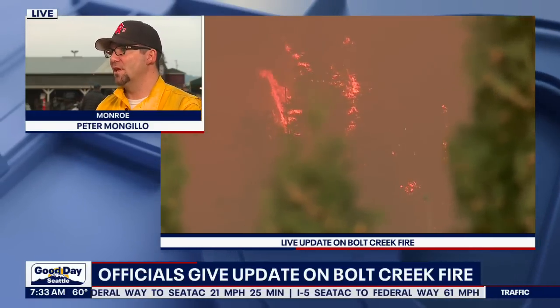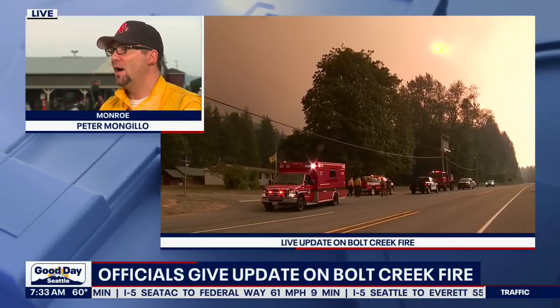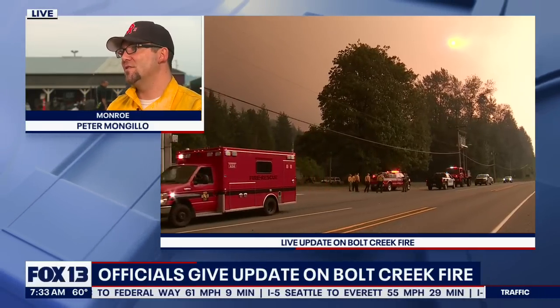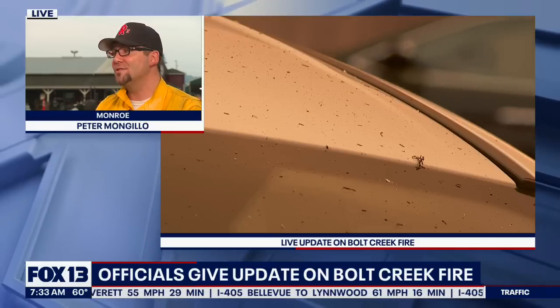We urge those folks in the level 3 to evacuate because in the event anything starts coming that direction, it's going to be difficult for firefighters to not just save the structures but also to help evacuate people. So if those folks want to help these firefighters, then we ask them to leave, but we understand their frustration.